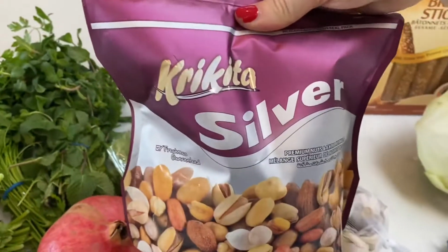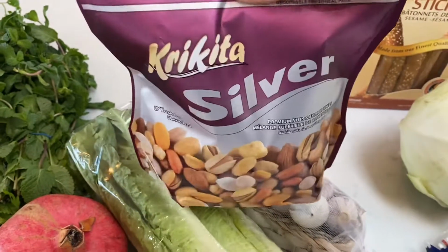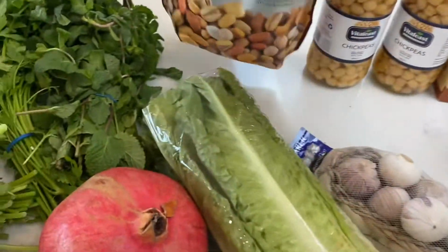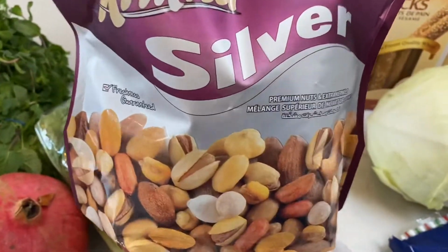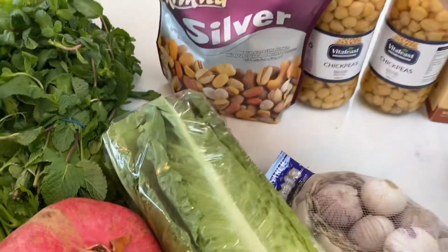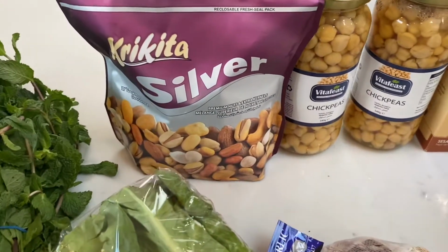We like this brand of nuts. It's called Krikita, and they've got different strengths. So they've got gold, silver, bronze. We like the silver one because it's got a good range of mixed nuts in there, and very yummy, very addictive. Good to watch TV and nibble on those nuts.